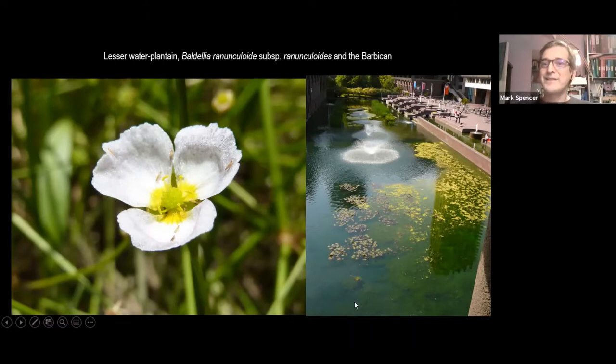But then you find some gems. This rather formal and grand lake is in the Barbican Centre in central London. And it's actually supplied from underground; it's got its own borehole. And the water quality is very, very good. And it actually supports a really fantastic diversity of submerged aquatic plants. So the most nature-unfriendly-seeming place can actually turn out to be a rather fantastic location.